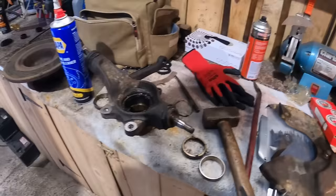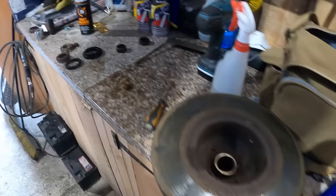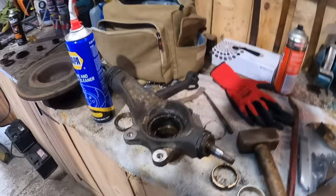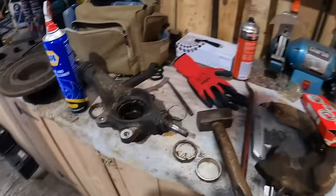I've just knocked the races out of here and it's looking in good nick, so I'm going to clean that up and then get these bits installed and then bolt it all back together. Now I'm going to have to press these new ones in, so I'm going to do that on my press over there, and you can have a look if you like.